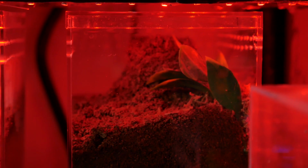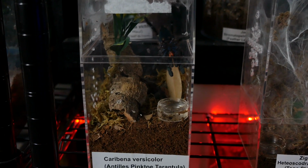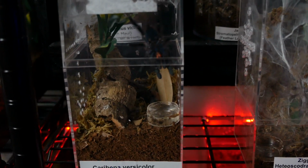Little mountain of dirt, and yeah, it's down at the bottom of its enclosure. I can see it. I know it's still alive, but it's not coming out here to the top to hang out at all. Alright, and here I've got my Caribbean versicolor and Tilly's pink-toed tarantula, just kind of hanging out there.